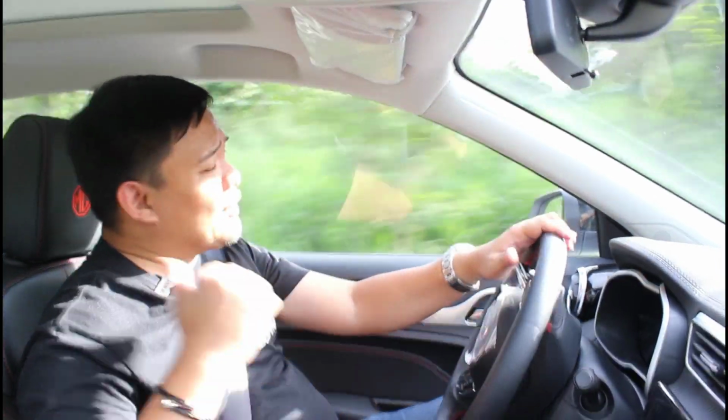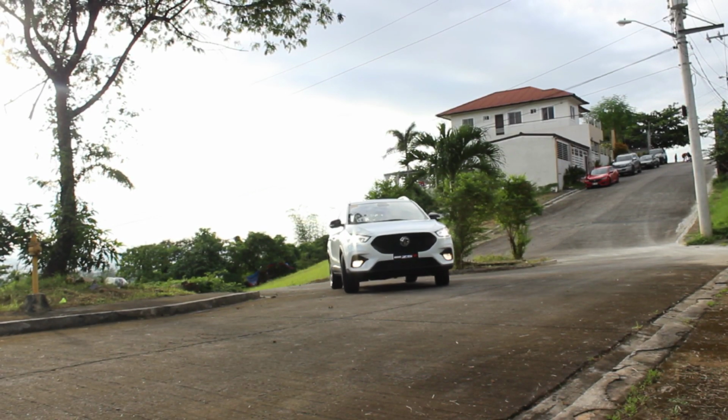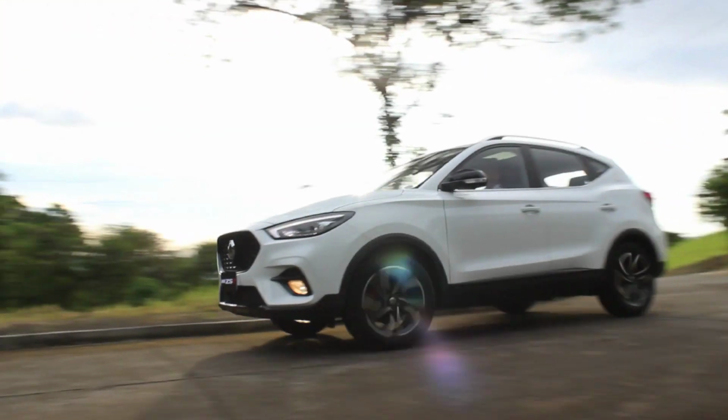Now this is mated to a 6-speed conventional automatic transmission, which is a good thing because it does a good job in shifting. It shifts very smoothly and it is quick to downshift when you need more power. Furthermore, you don't have to deal with the droning of a CVT or the jerkiness of a dry-type DCT. Personally speaking, I love that it has a conventional 6-speed automatic transmission.